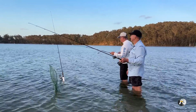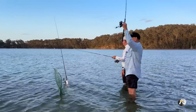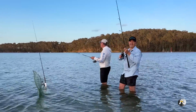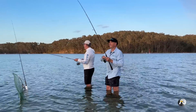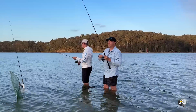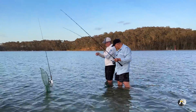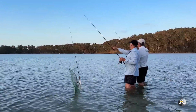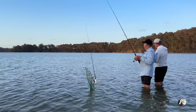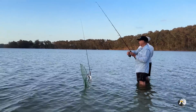I might have to cast out near you again. Hang on, I think I'm getting a little nibble myself. Yeah, I'm getting a nibble. Got to put a new bait on, I think. Yeah, me too. Okay, here you go, buddy. There's obviously fish out there where all those ripples are. So straight towards that clearing, you go first and then I'll go after you.